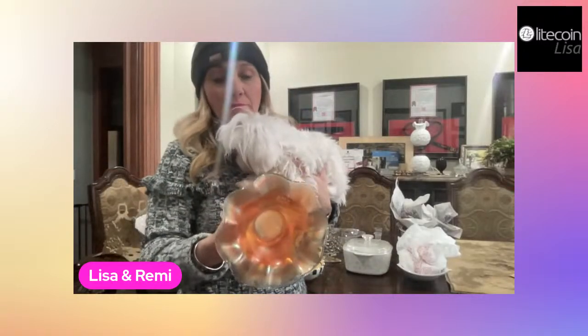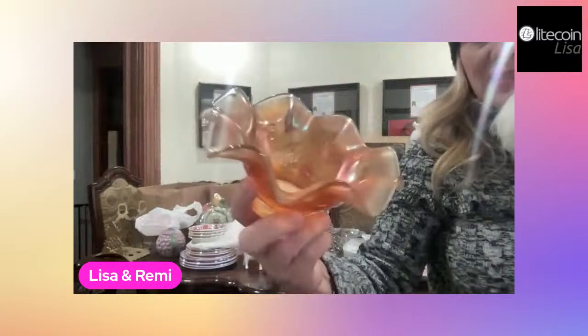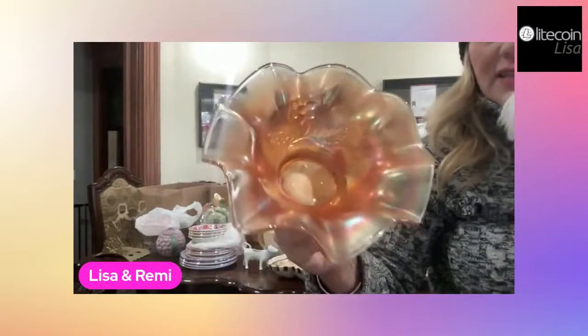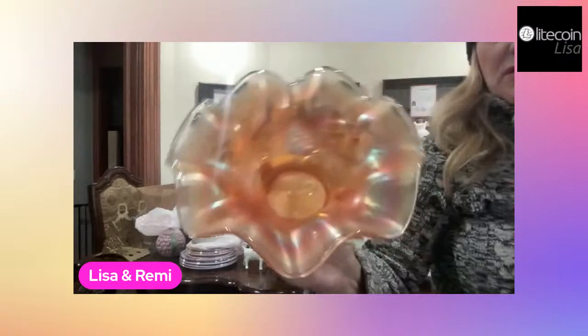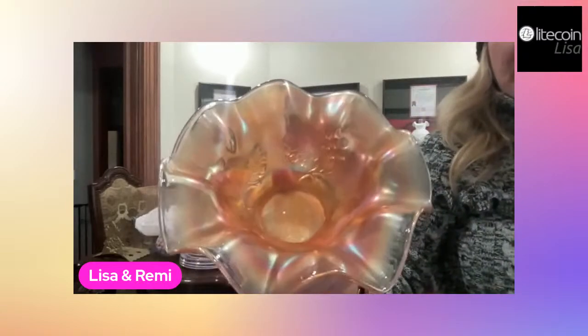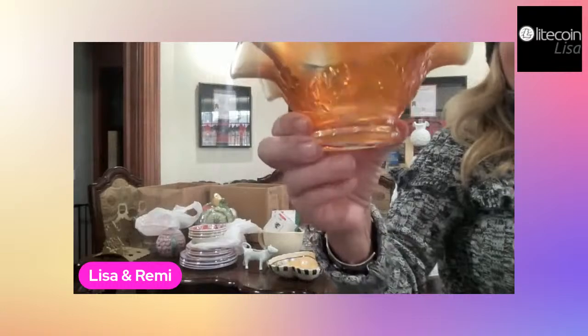So this one has a little flower pattern on it. And it does have some places where the color didn't get all the way to the edge. I don't know if that is on purpose or if it's meant to go clear to the edge, but it's got really good color on the base of it.